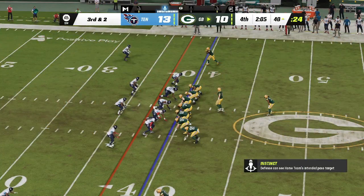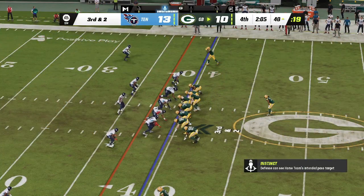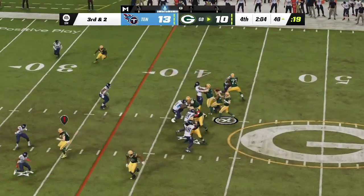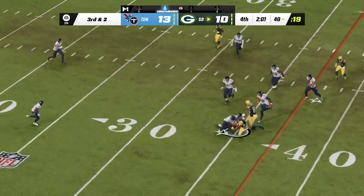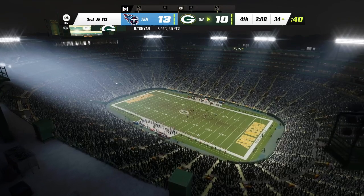Big third down. A field goal from this spot, 57 yards, as they hope to move it a little closer. Now Rodgers. Got a man. It's Tonyan. And he's going to have a Packers first down. They needed 3. He doubled that. He got 6.